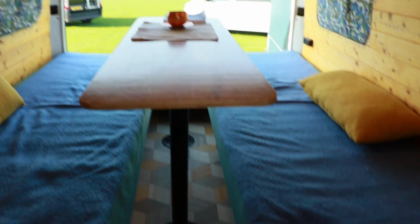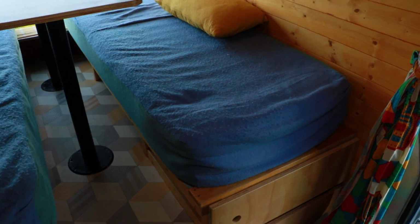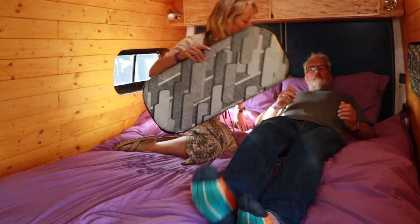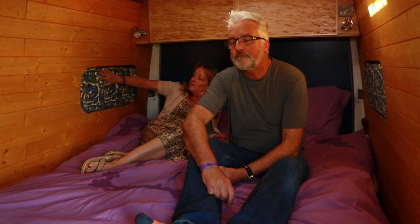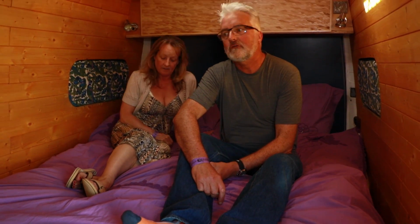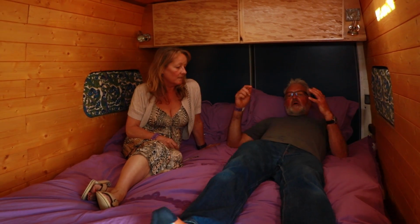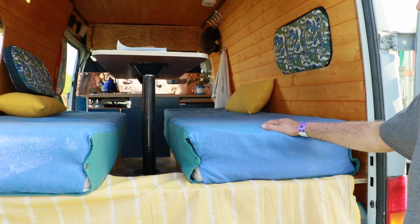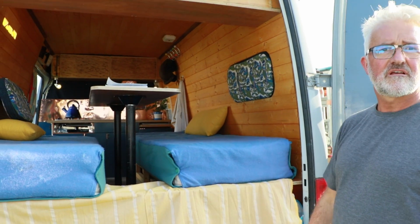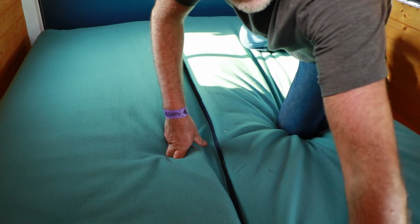The beds, this is what sold it for me. Me being like 6'4". These are super long and really nice and thick. I'm 194, about 6'4", so this is perfect for me. And one of the main reasons that I really like the van is that you get a great night's sleep. There's ample room for the two of you, and headroom. If you're friends, you could just use them as singles, and they work perfectly well as a single, or they zip together as a double.